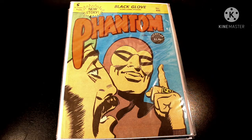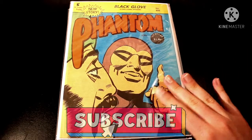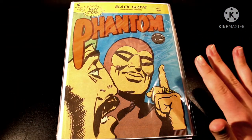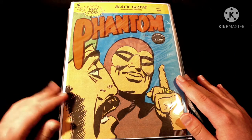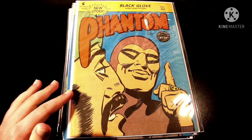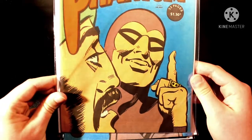Now these old comics, you're probably wondering, they're from the late 80s and early 90s. This is Black Glove, the concluding episode, from a few publications. They published Black Glove in, I think, 2019 or 2018 or something like that, as a Supernova edition and as a regular issue from the regular series. Now this is the original comic from the 1990s or late 80s.